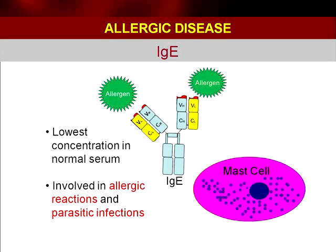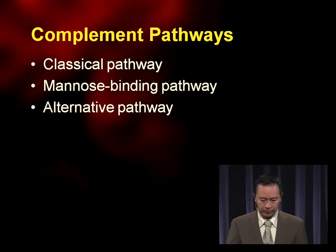All right. So what happens? You've got your mast cell. There are Ig receptors on the mast cells. The Ig binds to allergen. It cross-links. It causes all these mast cells to release all of its products, and you have, lo and behold, an allergic reaction.